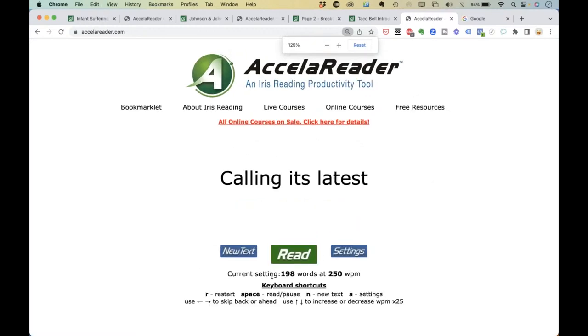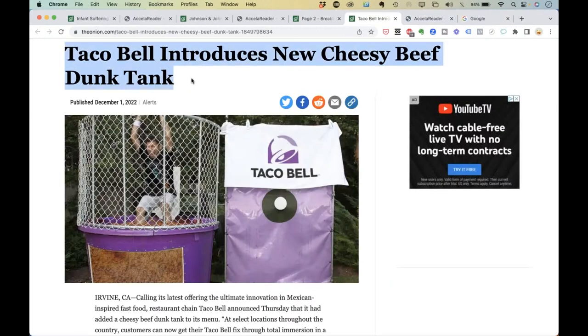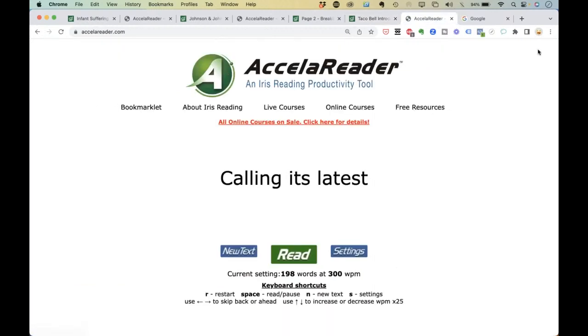Now, I want you to try your best. We're going to bump it up from 250 to 300. So I'm going to hit the up arrow key a couple times, up to 300 words per minute. See right there. We're going to go through this article right here. Taco Bell introduces new cheesy beef dunk tank. And let's see if we can keep up at 300 words per minute. Here we go.